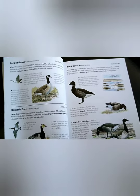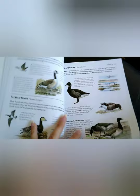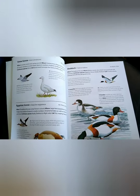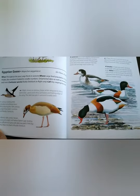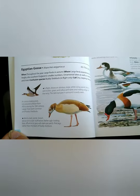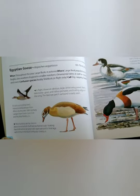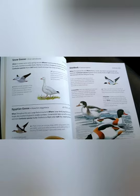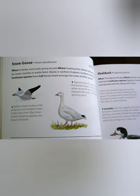There is also a Canada goose, a barnacle goose, a brent goose, a snow goose, an Egyptian goose. Oh my goodness, an Egyptian goose. Never thought there would be such a thing. This is so interesting, this book. And a snow goose. I guess that's all because they're white. I don't know. Let's read, shall we?